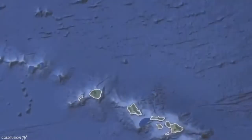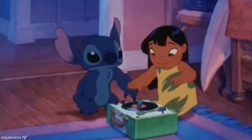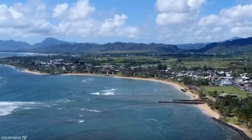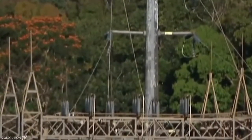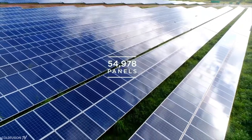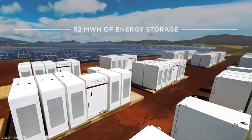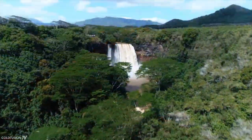For those of you who are into your facts, the Kauai Island is where the Lilo and Stitch movies took place and is also featured in over 70 Hollywood films. Anyway, Tesla's farm is the first utility-scale solar energy system in the United States that can meet electricity demand even at night. It's one of the biggest battery systems on the planet. The project has 55,000 solar panels and 272 Tesla power packs. These can provide 52 megawatt hours of storage and will provide 13 megawatts of power for the grid.